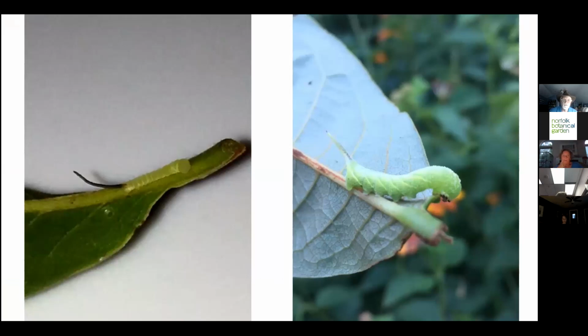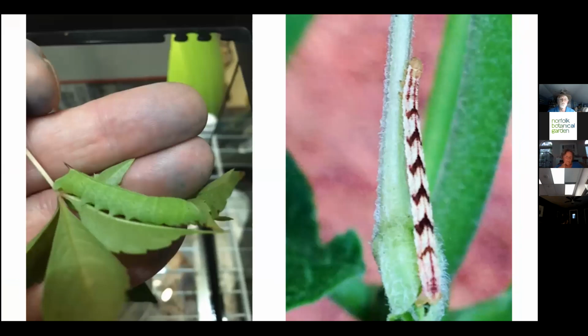The one to the left, that is a nice long tail there. That's a young pawpaw sphinx. So I'm not sure of the other sphinx there. I'm not sure what species that was. Somebody may recognize it. So another, you know, this is one of the Virginia creeper sphinx caterpillars.